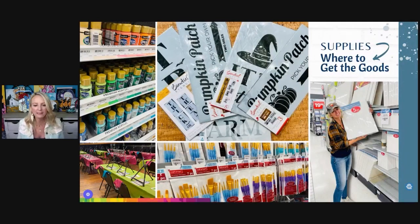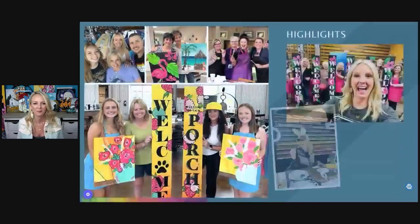Brushes. We have many different types of brushes you can get. I used to bring my whole family and we'd all use a coupon to get the brushes on sale. Now we have wholesalers inside of Paint Party Headquarters where you can get them at a discount. But really, you just need some basic brushes to get started.